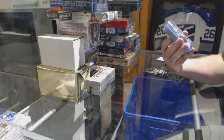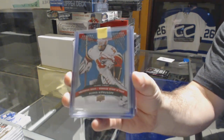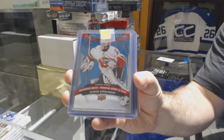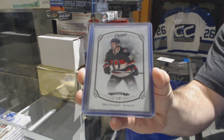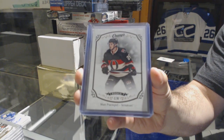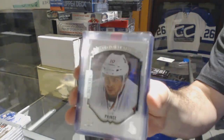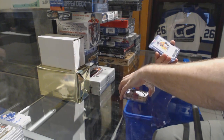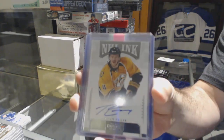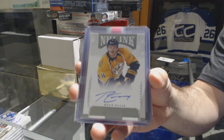We've got for the Calgary Flames a Goaltending Greats of Miikka Kiprusoff. For the Ottawa Senators, Matt Puempel, Champs rookie. For the Ottawa Senators, Shane Prince, Portraits rookie. NHL Inc. for the Nashville Predators, Ryan Ellis. Anyone else got input on that?